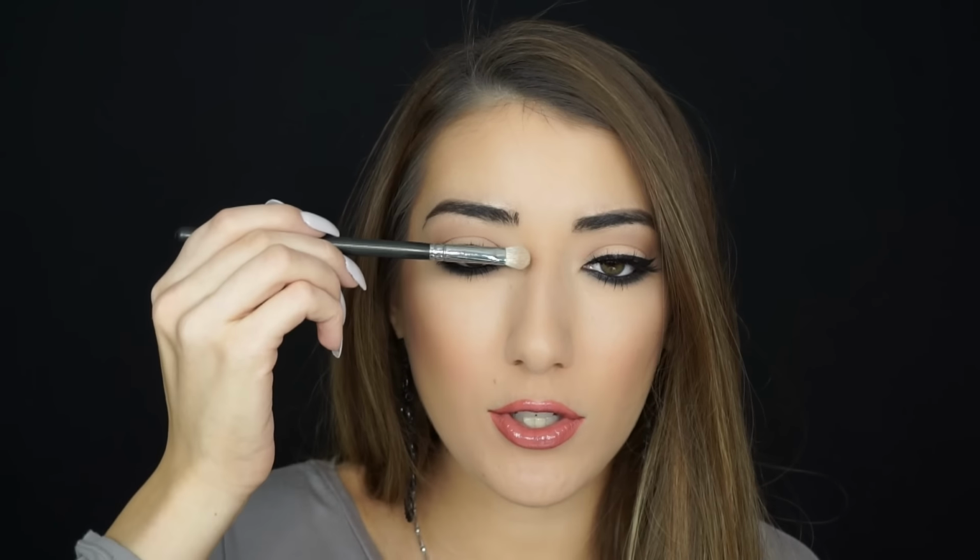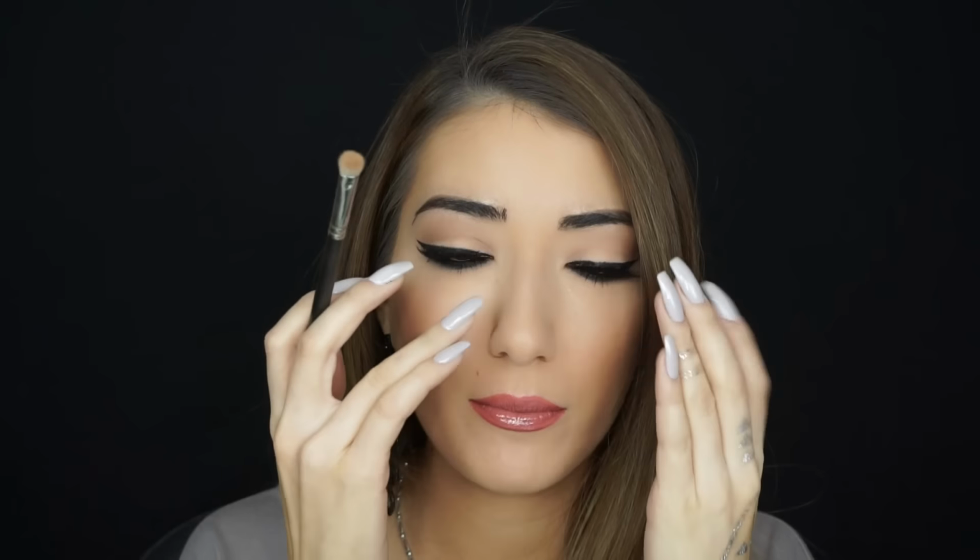So I'm going to go into the contour. And I like to just pick up a little bit, tap off the excess, and then what I like to start doing is, depending how thin you want your nose or how wide you want it, this is what's amazing about contouring, is that you could really play around with the different shapes that you want to create. So I like to sort of start about right here and then bring it down into a little peak, yeah.